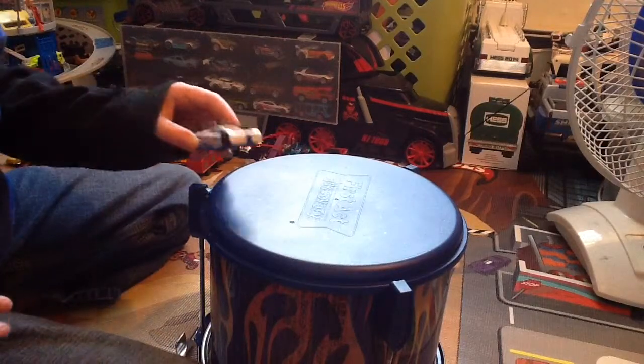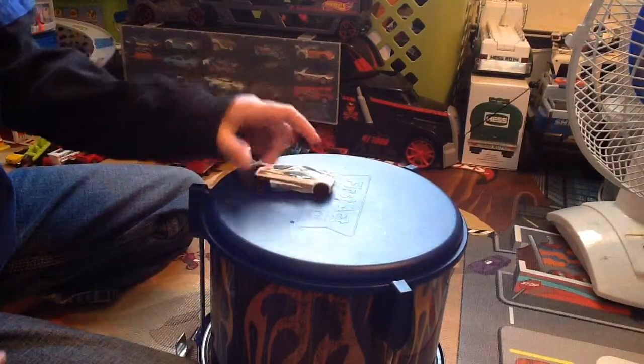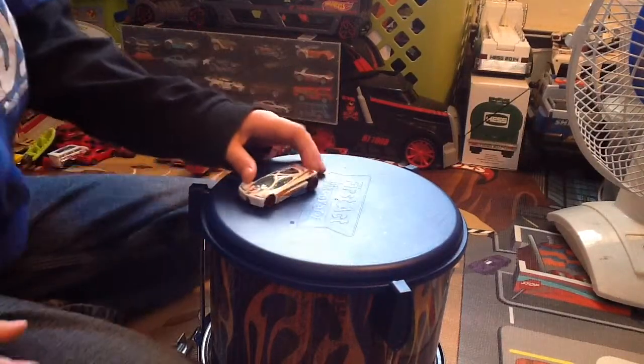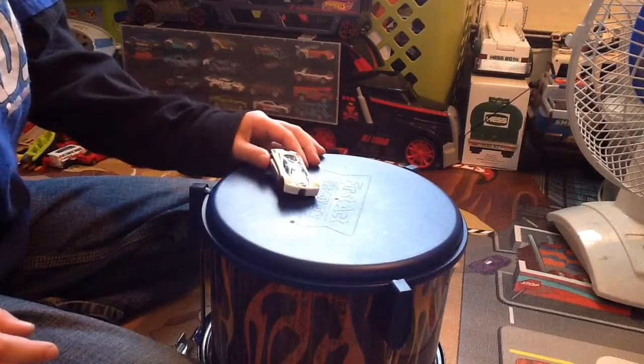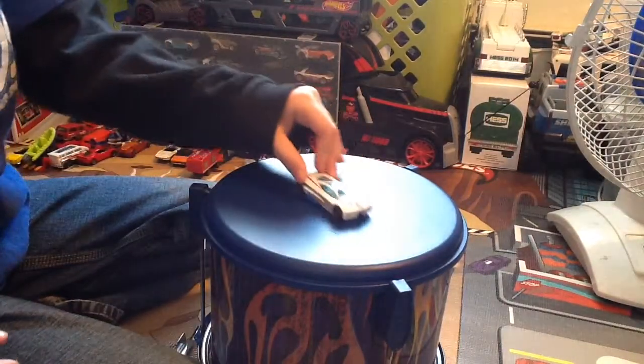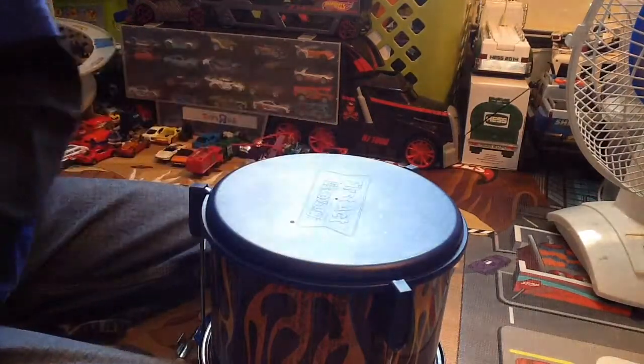This is my white car. It says number one on the front, Hot Wheels on the back, clear blue windows. Doesn't roll that well. It does have red rims.